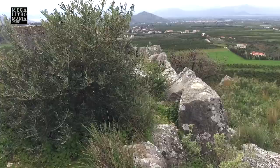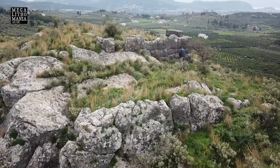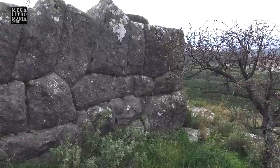But around here we have another very interesting, very neatly cut polygonal wall. Excuse me while I try and get down here safely. Now, these look quite rough hewn, these ones. These are quite weathered, but again, they're very neatly put together. The quality of the craftsmanship is very high at this very unusually remote and difficult to get to site.